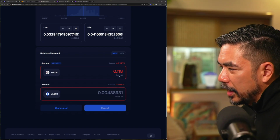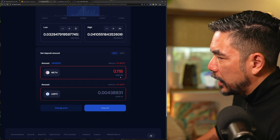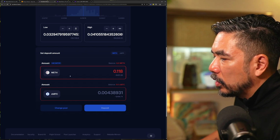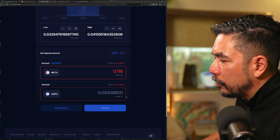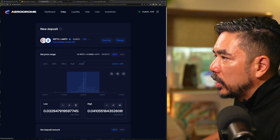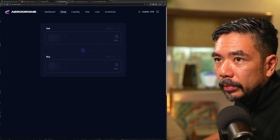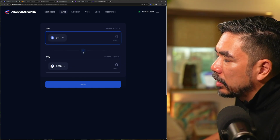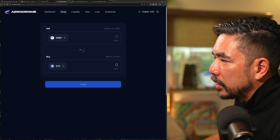0.18. And this is pretty close. Okay, now we basically have our targets. These are the amount of ETH that we need to buy and the amount of BTC that we need to buy at current rates. So now we go into the swap. And what we're going to do is we're going to buy the ETH and the USDC that we need.